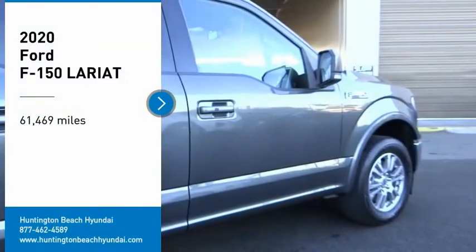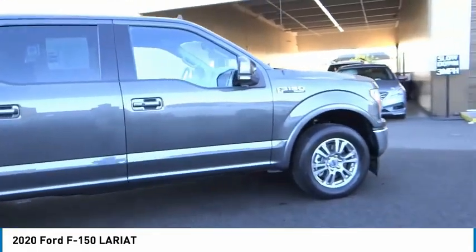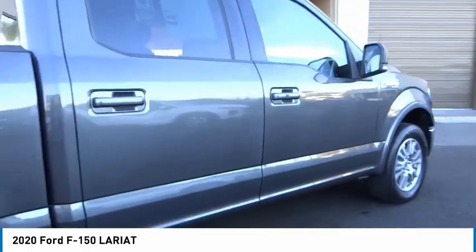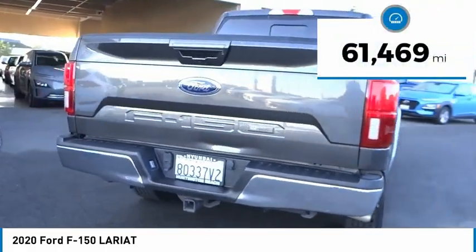Come test drive the 2020 F-150. A Ford F-150 knows how to handle any situation. It's built to follow orders, no whining. This vehicle has less than 65,000 miles.